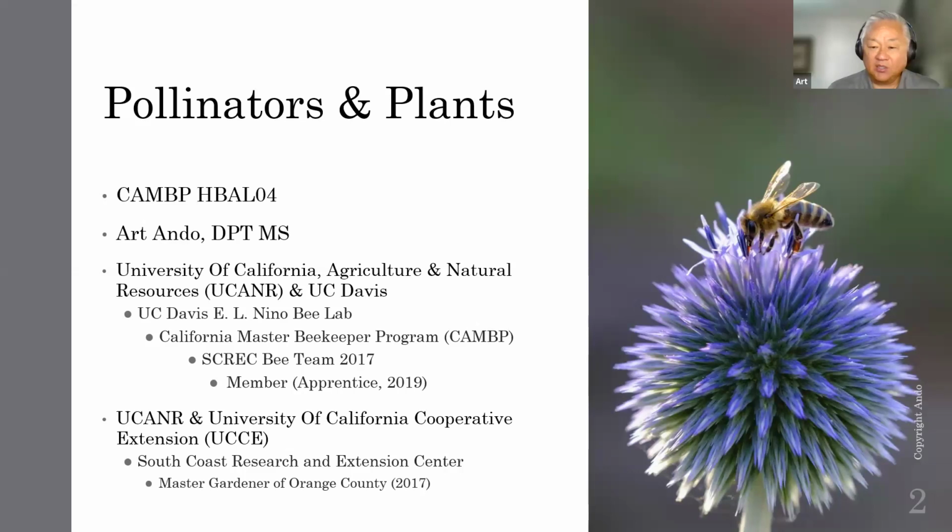Just to let you know that the South Coast REC was established in 1956. It's about 200 acres of research and about 400 total acres. And we do have about two dozen hives located here. This is a combination of managed hives, and occasionally we will pick up a hive that we capture and bring in, sort of a wild hive.